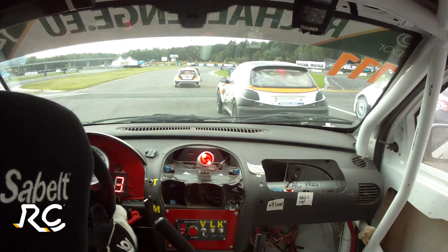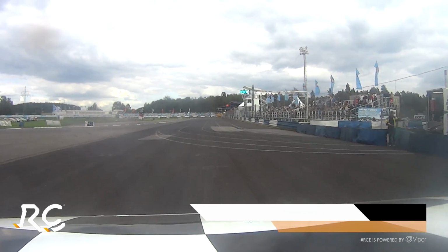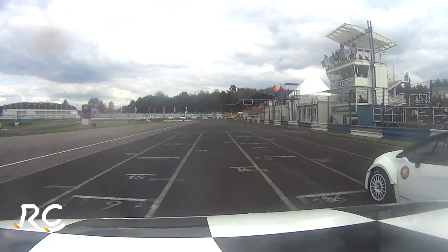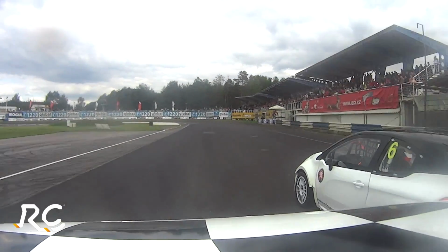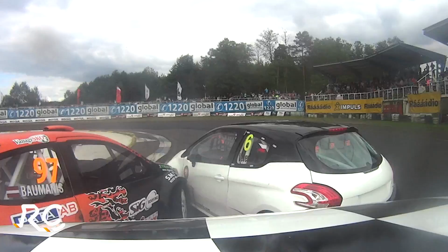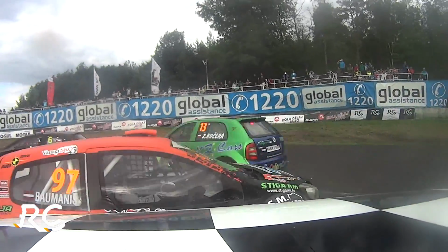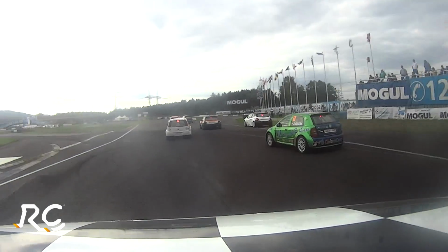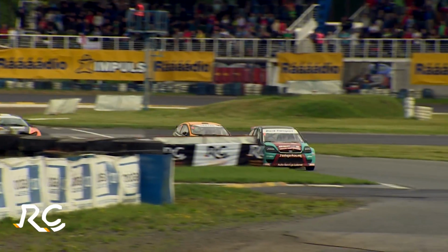I think we need a better view of that. Let's take a look from Luigi. Loads of wheel spin. Goodness me, Veverka faster on the outside there. He moves in. Oh, he makes contact with Luigi. And Baumanis has nowhere to go. Kudera also spins out wide there in avoidance.